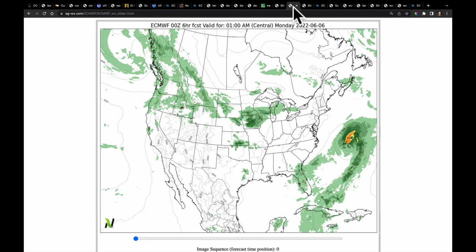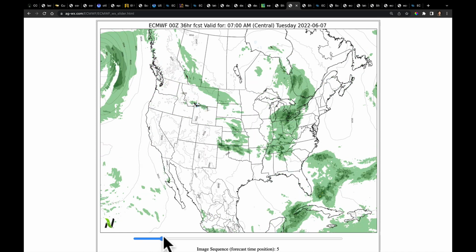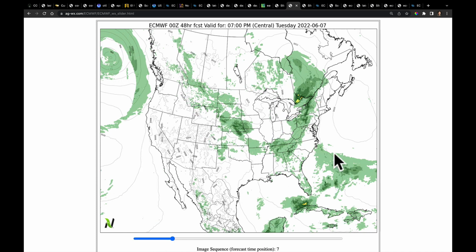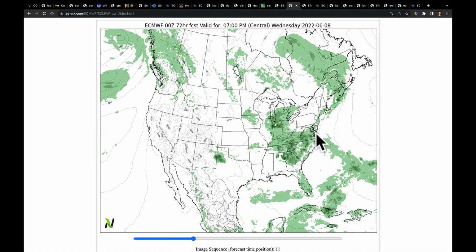To see that one, though, I've got to flip over to the European model, which runs out 10 days, versus the NAM, which only runs out 60 hours. So here is Tuesday morning, afternoon, and evening. You can start to see the storms coming in from the east here and the west over the Appalachian Mountains. And then on Wednesday, that front swipes through. So there's your chance of storms on Wednesday night.